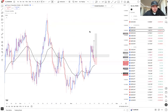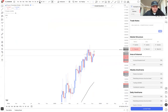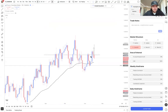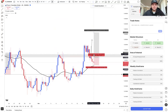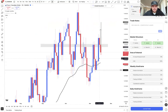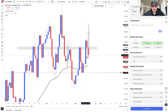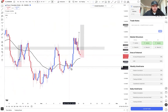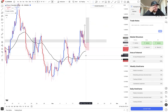Next is EuroCAD. Weekly time frame is bearish. Daily time frame is currently bullish, and 4-hour time frame is currently bullish. So you have two time frames that are bullish. You have market structure, which is setting up with a shoulder, head, shoulder. This right here would count as a retest of the neckline, paired with the fact that we are retesting the 4-hour EMA as of right now.